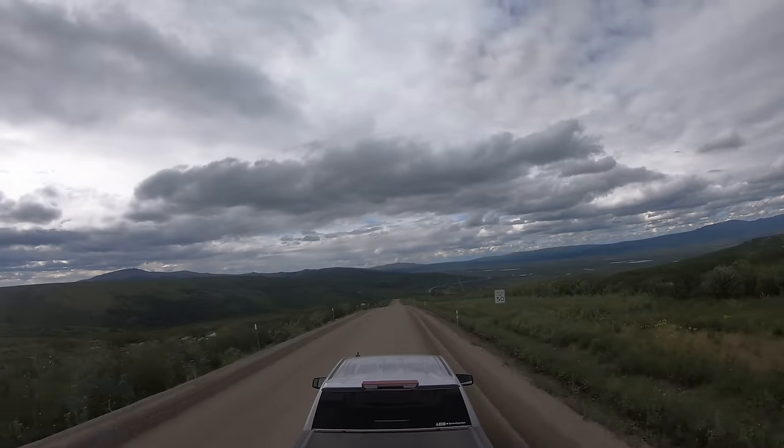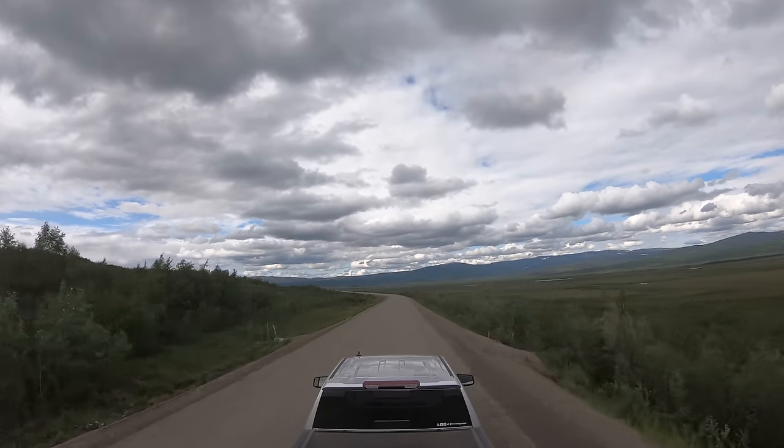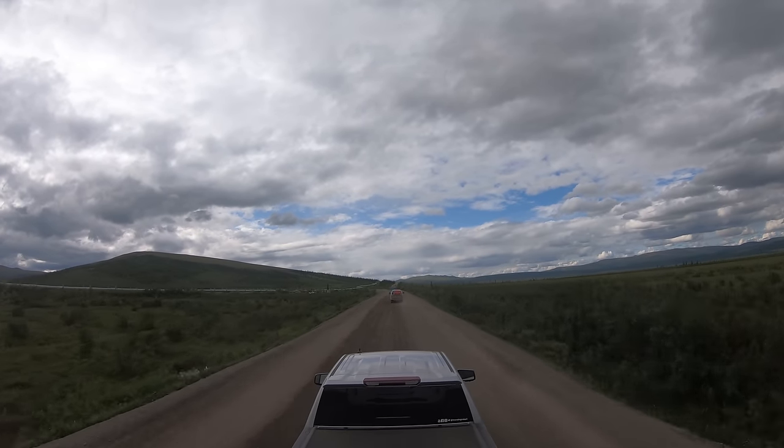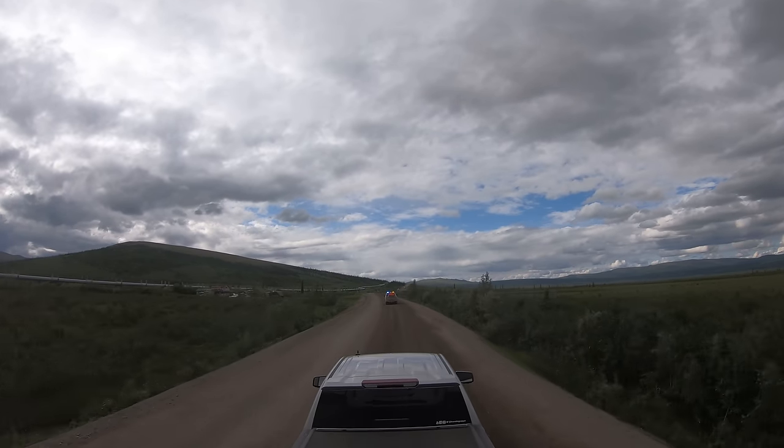About our little incident back there, with all the bouncing and vibration, it opened the sink faucet, and I don't really know how much water we lost. Even worse, I don't really know how full our gray tank is. Yes, we have sensors, but they're not all that accurate.